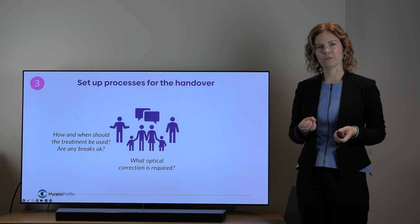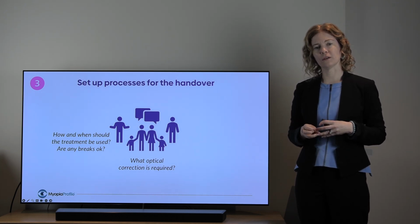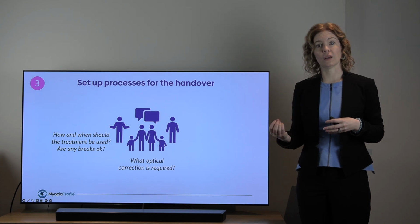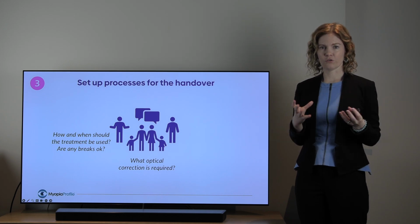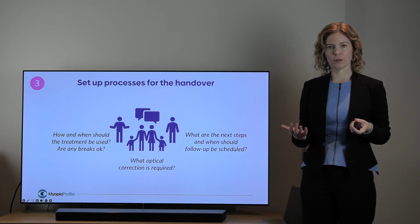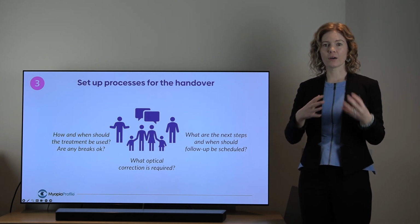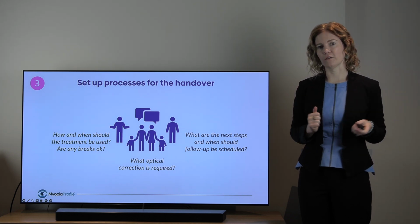What optical correction is required? This is especially important if atropine is prescribed as a primary treatment, because parents can think that that will fix their vision too. So it's really important that we explain the vision correction element as well as the myopia control treatment. With optical treatments, the one treatment does both. And then what are the next steps? When's the next appointment? What is expected in the meantime? What are we wanting to do or to evaluate at the next appointment? This helps to orientate parents and patients to following through across the process of clinical care.